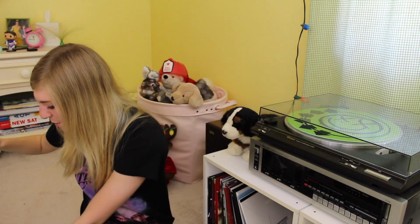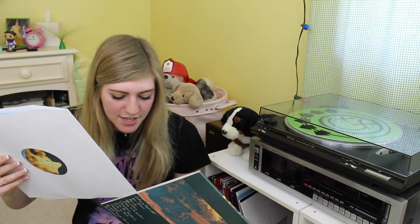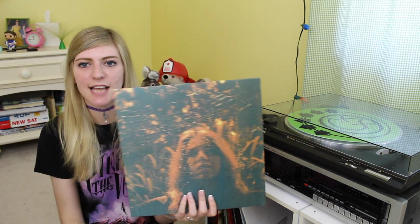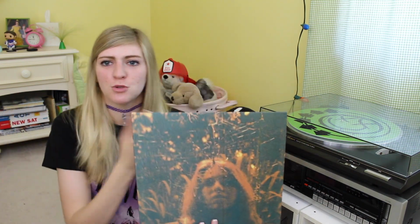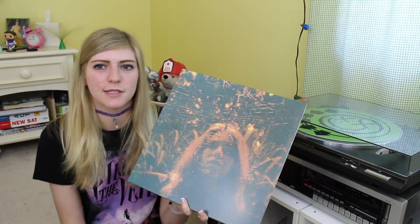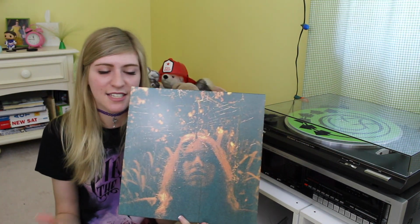Such a relaxing album. And this album is the album in my collection that sounds the best on vinyl. I'm not kidding. This is the one that I am always blown away whenever I listen to it on vinyl, because there's just no comparison to listening to this album on your phone to it on vinyl. Like, just something about it. And it's definitely probably one of my most listened to records because of that. It just sounds so amazing.